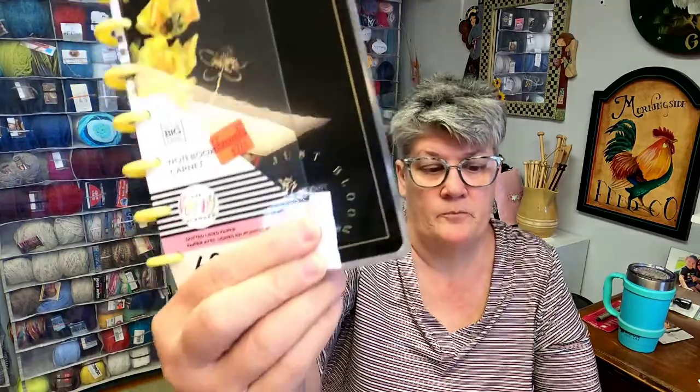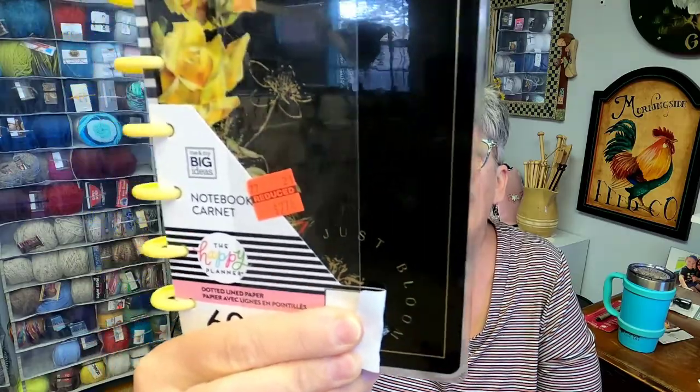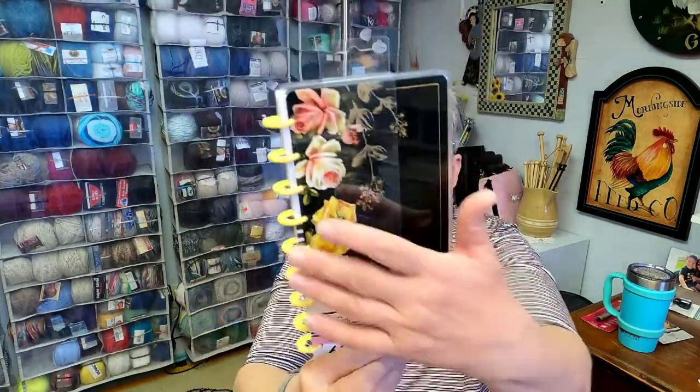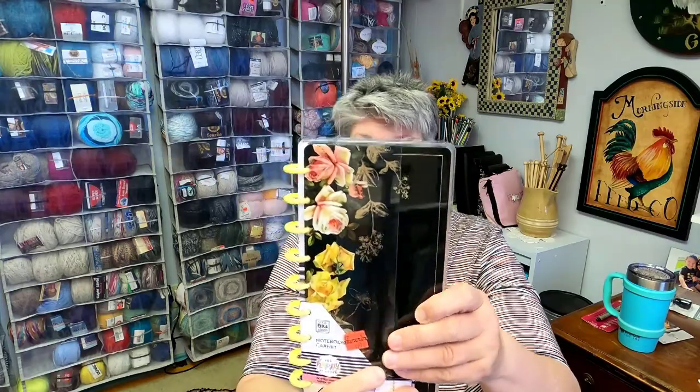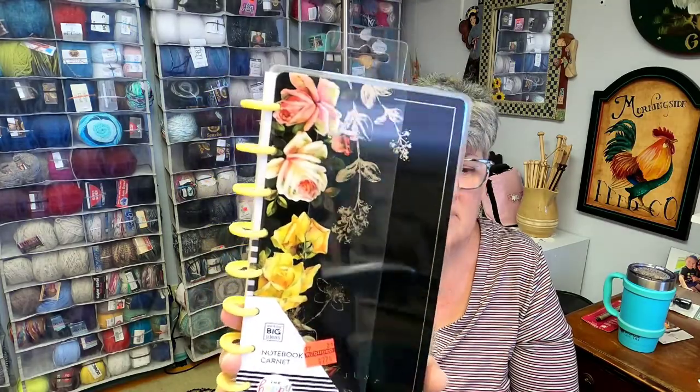Got this beautiful, beautiful Happy Notes book. And it says Just Bloom. It's hard to see down there, but it says Just Bloom. And it is the classic half sheet, 60 sheets of note paper, and they're lined. They don't do a whole lot of the lined ones. And this was $2.74. And look how gorgeous that is. So I'm thinking about switching this out for one of mine and putting one of mine in for a giveaway.